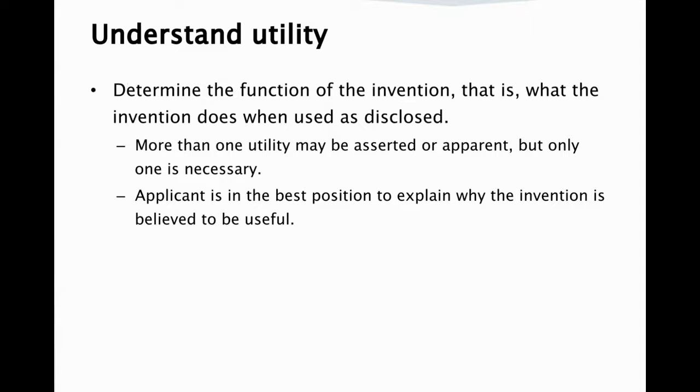The first step in the utility determination is to understand what the invention does when used as disclosed in the application. Applicant is in the best position to explain why the invention is useful, so when consulting the disclosure you may see one or more utilities asserted by applicant, or one or more utilities may become apparent.